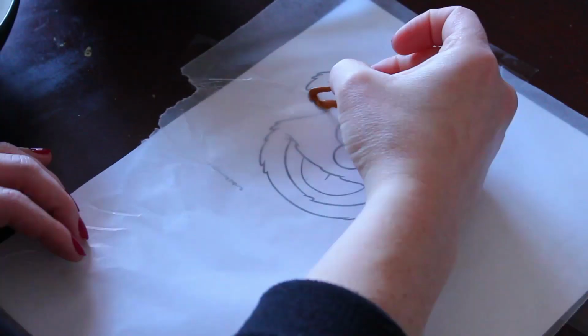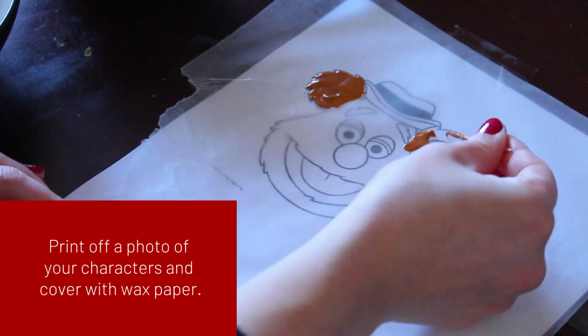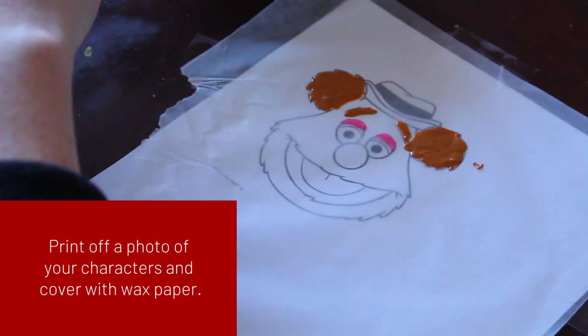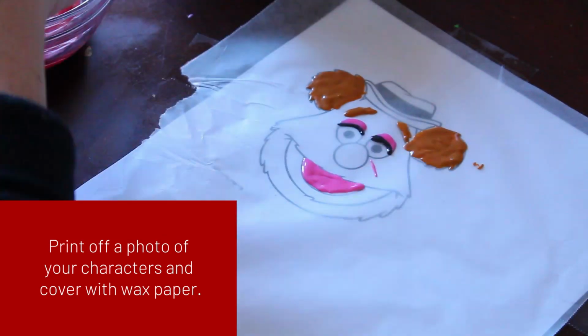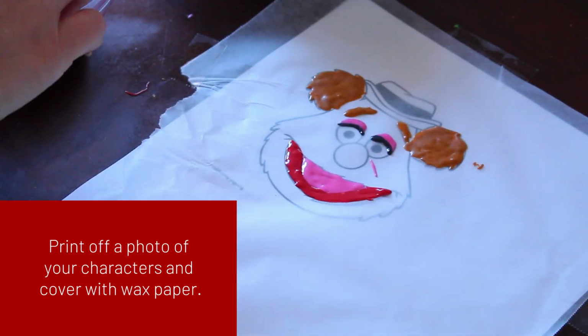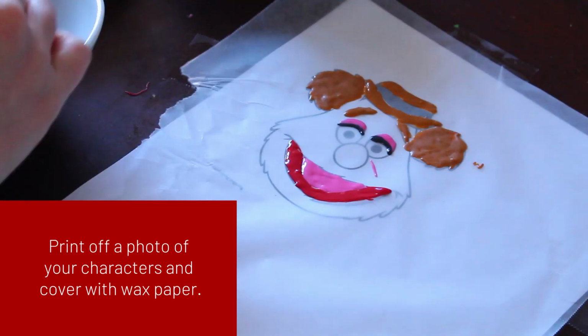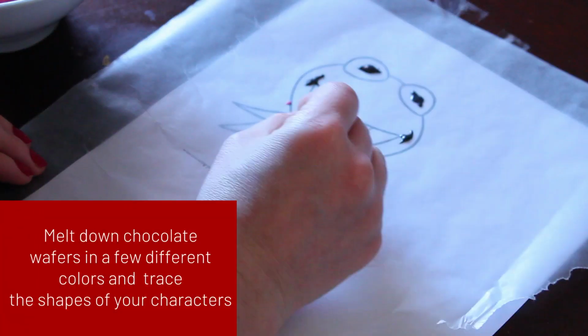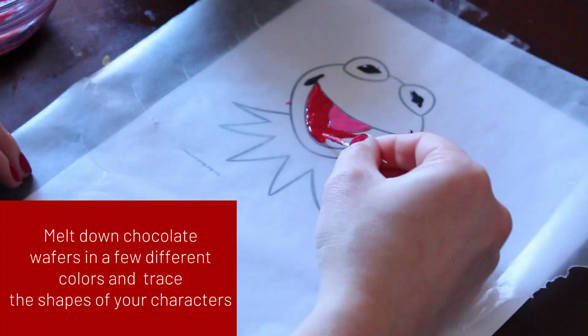So the next thing I needed to do was create the faces of the characters so I can put them on my ice cream cones. So I printed out Fozzie and Kermit's and Miss Piggy's faces, and I put wax paper over top of them. I melted down these chocolate wafers in the different colors that I needed, and I used a toothpick just to help me draw on these easy, simple faces over top of the wax paper.